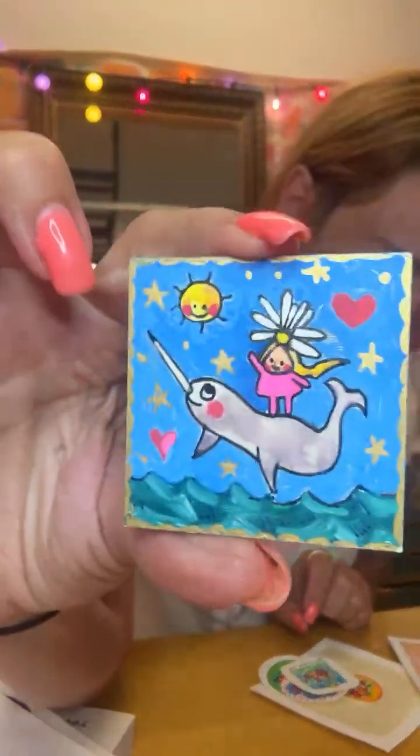Ruby Doobie's coming. We'll do Ruby. So what I'll do is when we have our art time, you guys can say, hey, maybe draw Poppy Doobie or a Daisy Doobie riding a narwhal.